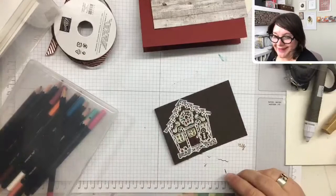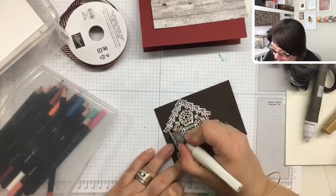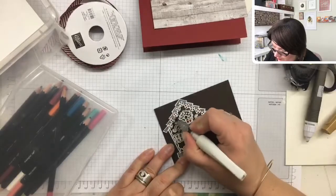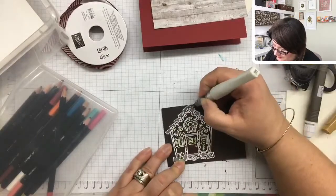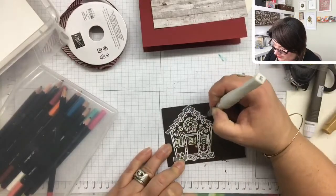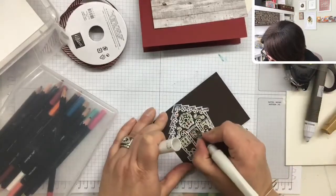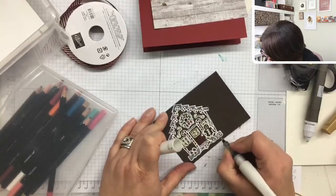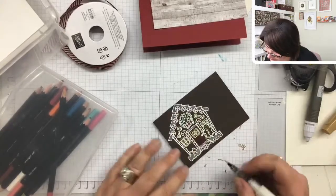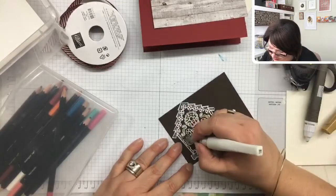Okay, and I'm going to get out my Wink of Stella. Let's swoosh that around a little. So wherever there's snow, it's just got to be sparkly. And the Wink of Stella works like a blender pen, so don't be surprised if your ink kind of moves around a little. Oh yeah, we need to color in that other little jujube candy. Oh, well, let's go down the sides here.